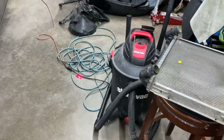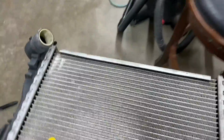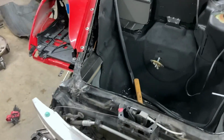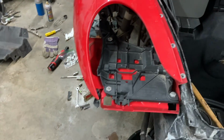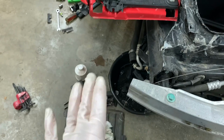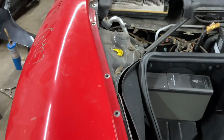Okay, so while I'm waiting on a few things to dry, I'm going to go ahead and get this cooling system put back together. And then also, I went ahead and laid the new fender up on here to see, in case I have to do some more beating and banging before I install all that cooling system and take a chance on damaging something. I just set it up here to see how my holes lined up.